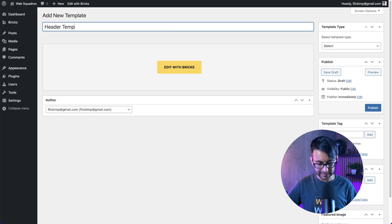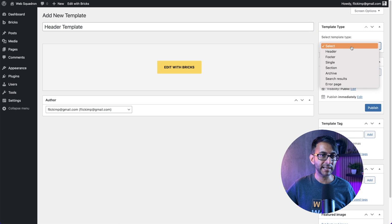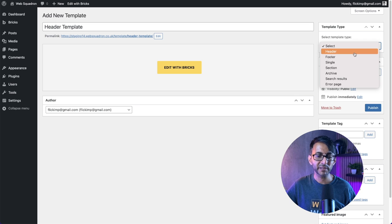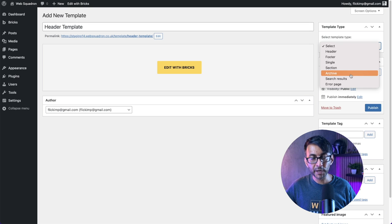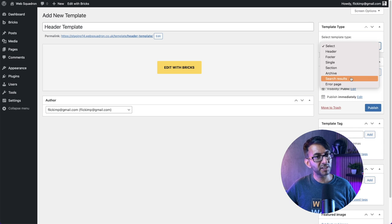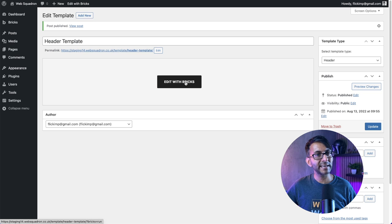First thing we're going to do is give this a name. I'm going to call it header template. Now you could go straight into edit with Bricks. Please note on the right-hand side that you definitely do want to pick what it is. Is this a header, a footer? Is this going to be a single for your posts? Is this a section that you could just add throughout your website? Maybe you create a testimonial section or a services section with a lovely little layout, and you're going to reuse it throughout your website on different pages. Well, you could just create a section. Archive is for your posts archive page, like the blog page basically, which probably makes more sense to everyone. Then search results, and if you want an error page like a 404. Let's just go with a header and click publish. Now let's click edit with Bricks.